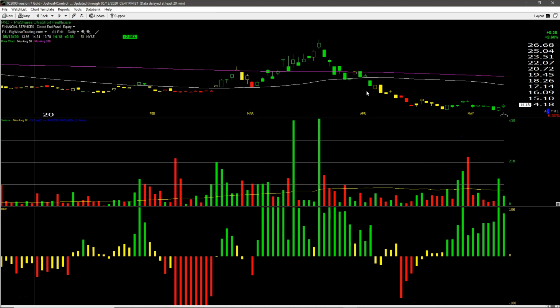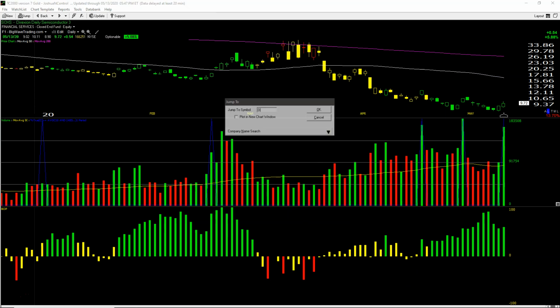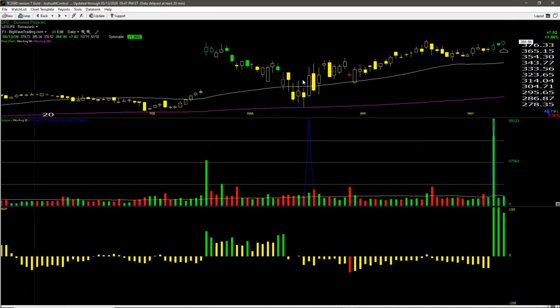I also got filled on my RXD hedge. I'm adding a stop 1 cent below today's low of day. And I got filled on my SOX S hedge, and I'm adding a stop 1 cent below today's low of day. And then I also got filled on my DPZ position.